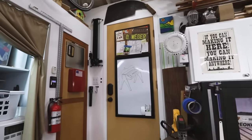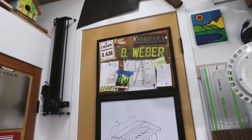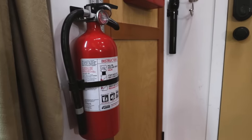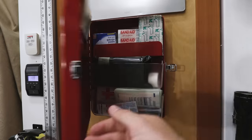On the back door, I've got a bulletin board and a dry erase board for inspiration. I also mounted a fire extinguisher and a first aid kit to impress my wife.